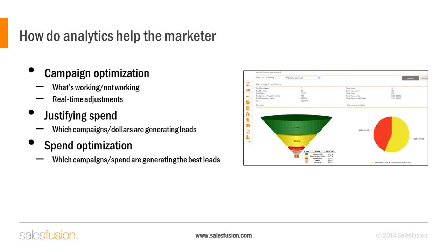This is not executing a direct mail campaign in 1994 where you're not going to get your first real round of metrics back for 6 weeks. This is, I'm going to start getting metrics back in 6 minutes, and I may be making adjustments on the fly. So campaign optimization is first.